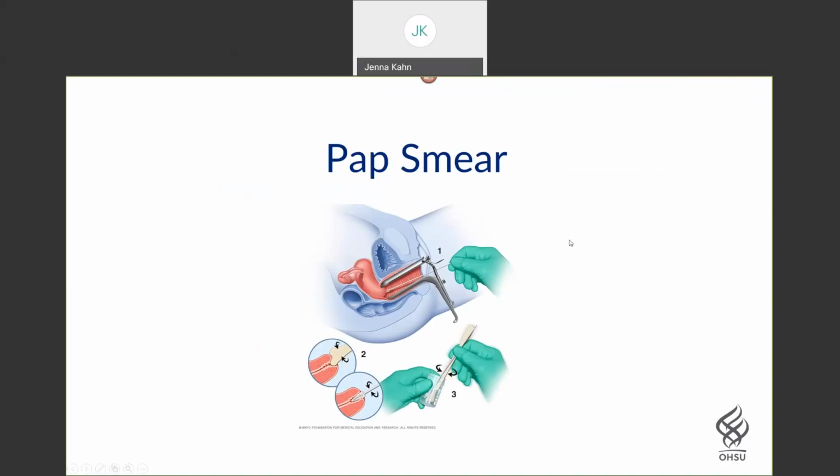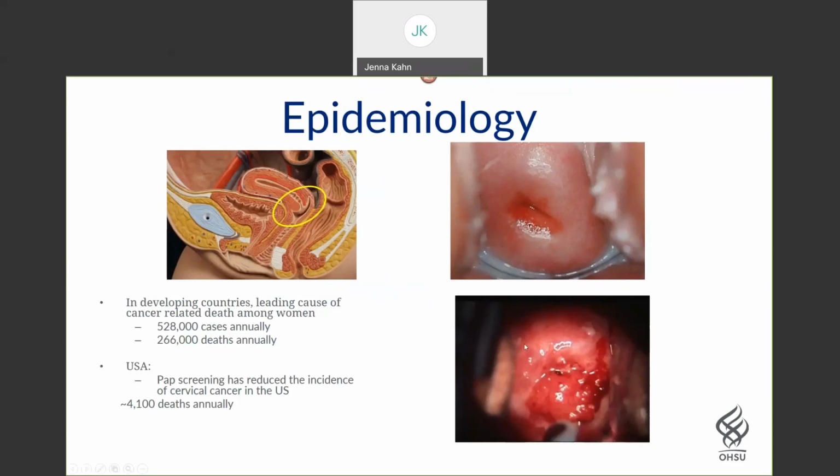So what is a pap smear? You'll probably learn about this more in your OBGYN rotations, but a pap smear is simply, we use this brush and scraper to get some of the cells from the cervix, and that is tested for cytology as well as staining. So in terms of epidemiology, we talked about how this is the leading cause of cancer-related deaths among women in developing worlds. In the US, we see about 4,000 deaths annually from this disease.